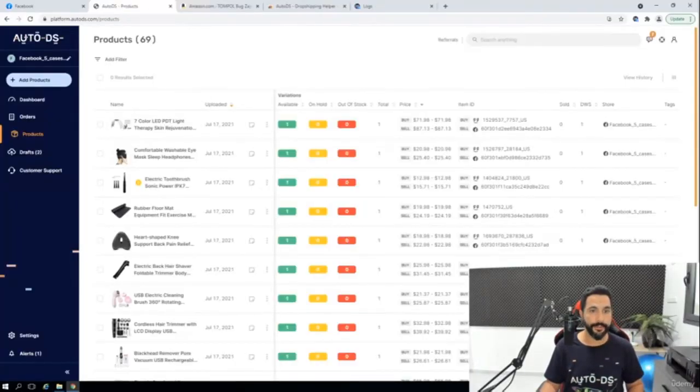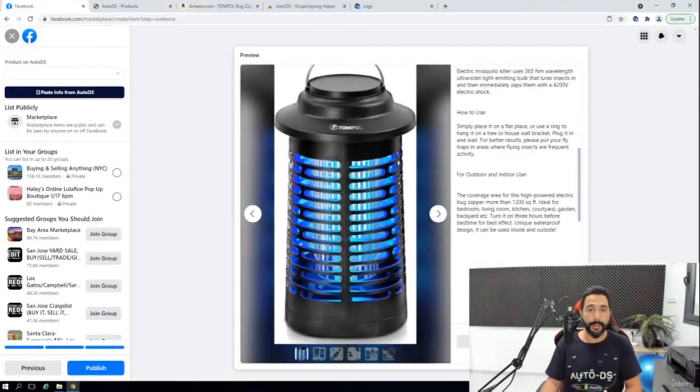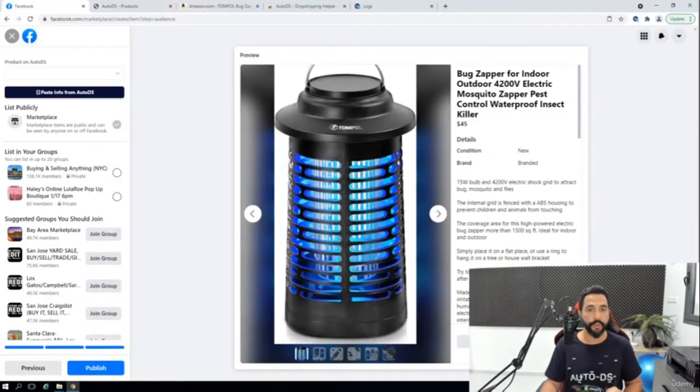So head back to Facebook. Everything here is correct. Of course, I'm going to optimize the description a little bit, but I just want to show you guys how it's going to be listed. So now I'm going to click on publish. Here are the steps once again. I found the product from one of my suppliers. I added it to AutoDS. On AutoDS, on the drafts page, I optimized the product's title, the description, and then I went to the variant settings and I copied the variant.